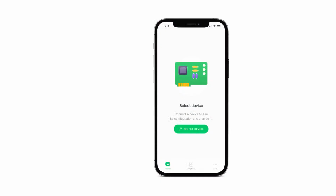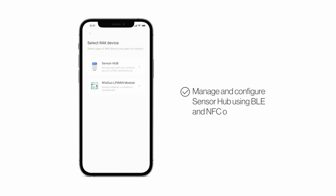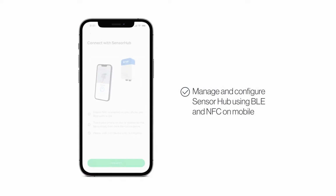This solution would not be complete without the help of WisToolBox, and here we're going to introduce you to the new features and benefits that this tool brings you. This tool was released during our spring launch with the goal of providing you with easy to use software to configure and manage your IoT end devices which use LoRaWAN. WisToolBox is constantly being improved, and this latest version includes new features such as the functionality in the mobile version to manage and configure the Sensor Hub using BLE and NFC.